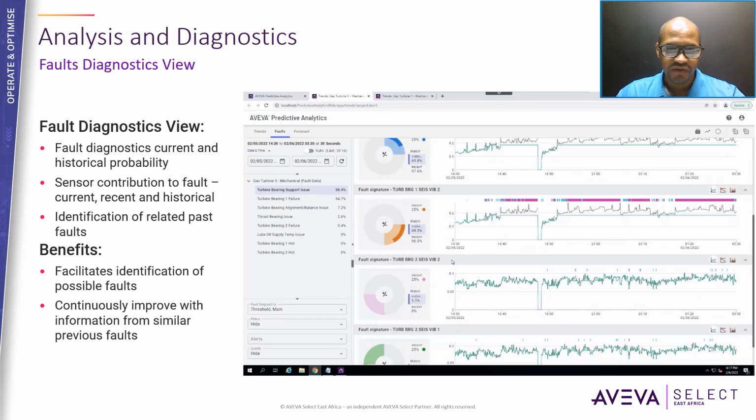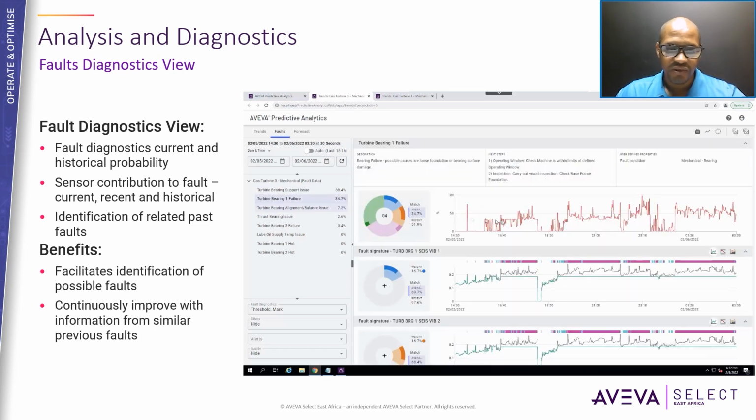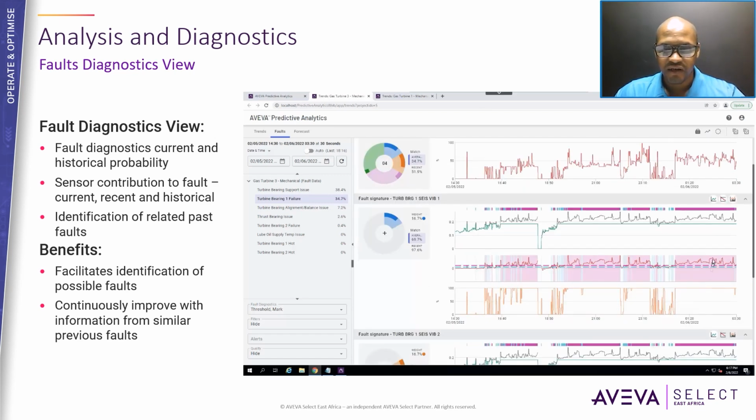You can also identify related past faults, and there are some benefits there as well. This facilitates identification of possible faults and also continuous improvement, with information for similar and previous faults that you can use. You also have the descriptive steps that you define within your TPT, which is the template design tool, which will then be visible within the fault diagnostic tool. You can also do case creation, then add those values in your cases.